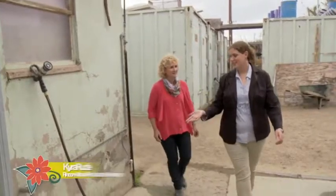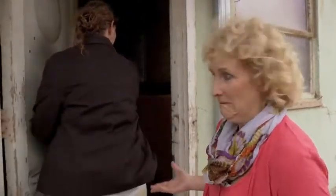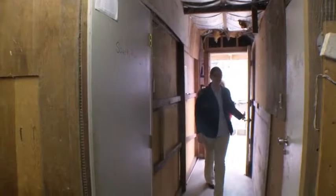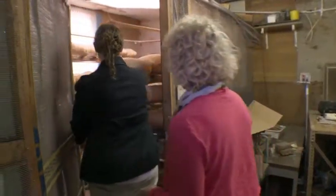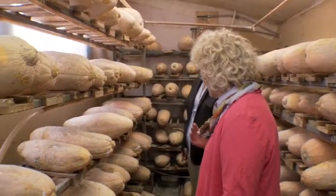So we're going to go right in here to this first door. This is where we grow the Lindoris beetle. The Lindoris beetle. Come on in. Feels kind of damp in here. Oh, my God, it's all rotten squash. What am I looking at?